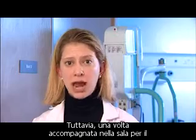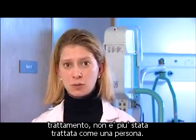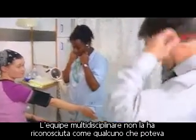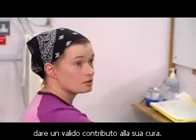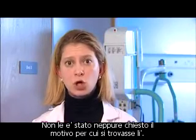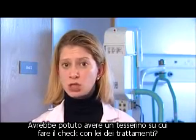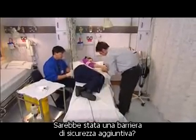However, once Jane had been escorted to the treatment bay, she was no longer treated as an individual. The multidisciplinary team failed to acknowledge her as someone who could provide valuable input into her own care. She was not even asked what she had come for. Could she have had a card by which her treatment was checked with her as well? Would that have provided an additional safety barrier?